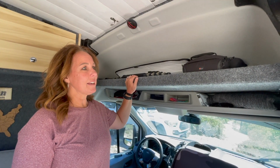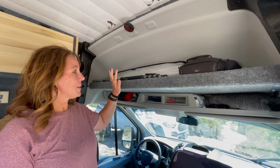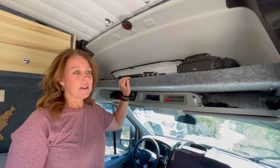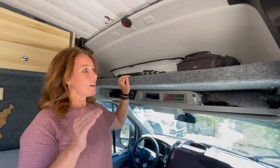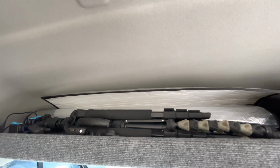One thing that we added, and I wasn't too sure about it at first, but I actually find it was a great addition, is we did this bulkhead, and Brent ordered the brackets on Amazon, and it came with a pattern, which was awesome to fit the Ford Transit. And we traced it on wood, cut it out, and again covered it with the carpet that we have on our walls, so there's even flow throughout the van.